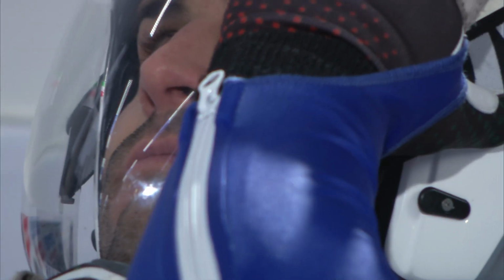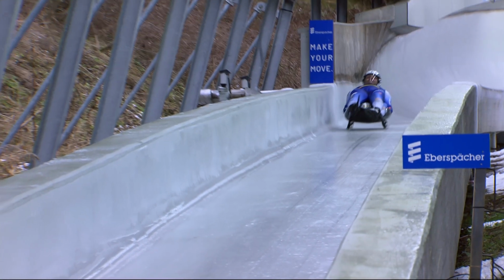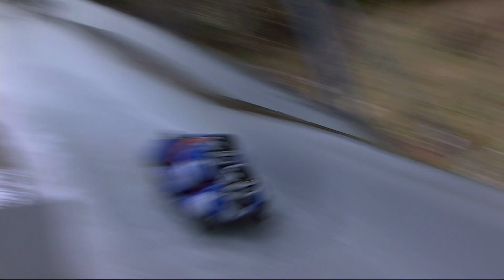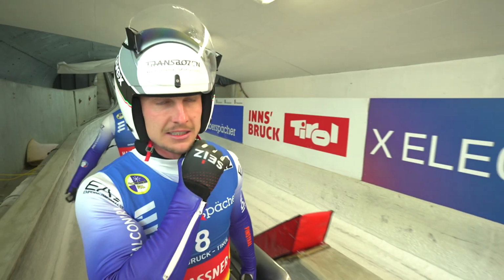Now we have Toby Wendl and Toby Arlt coming up next, and they have about an 800th lead over this Italian sled, but Rieder did a nice job in the 9-10 transition, no question about that. Toby Wendl, Toby Arlt, Deutschland, Germany.